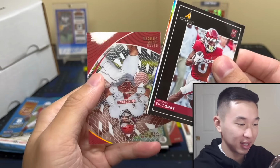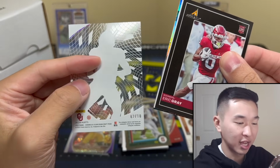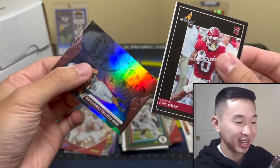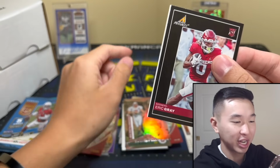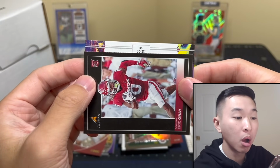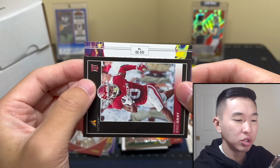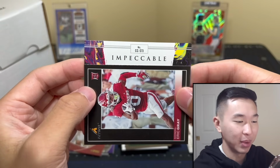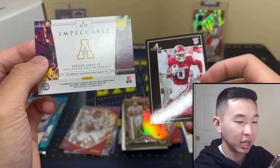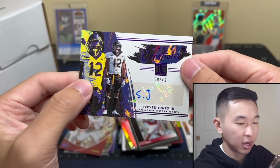And okay, Jalen Hurts to 10. We in here? Exactly what I like to see. I'll check out that Hurts in a second, but here's an autograph, horizontal. It's impeccable. Thin impeccable card, which is weird. Oh, it's Steven Jones. Here we go. Eric Gray. There we are.